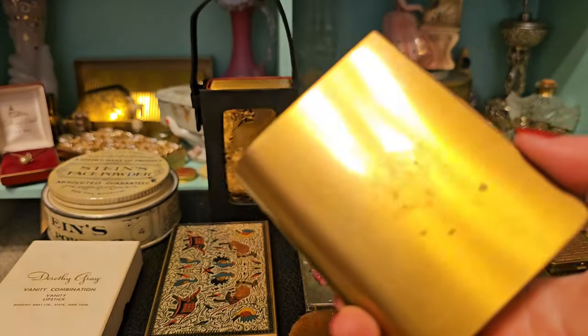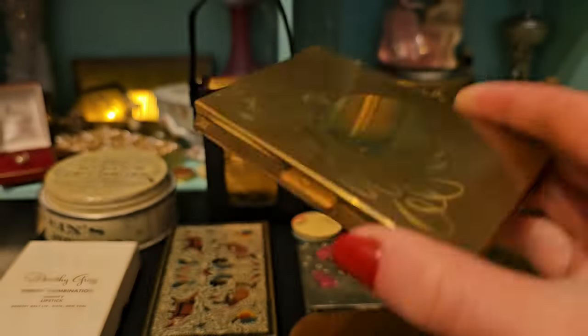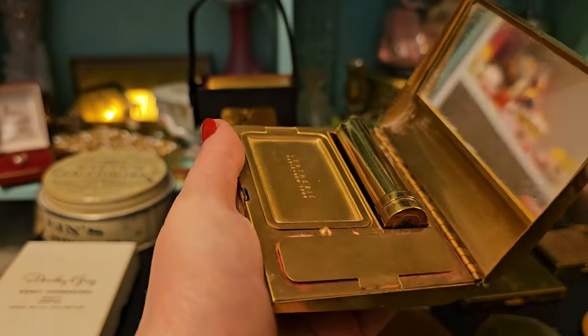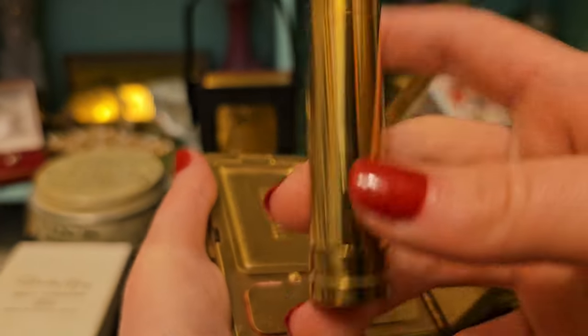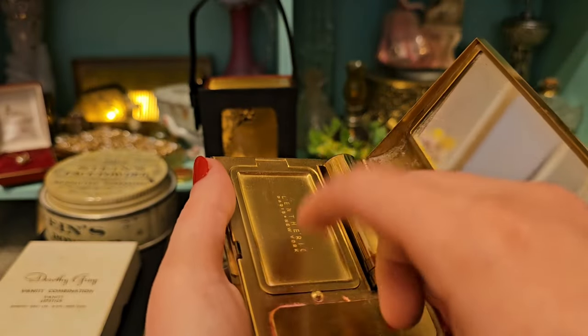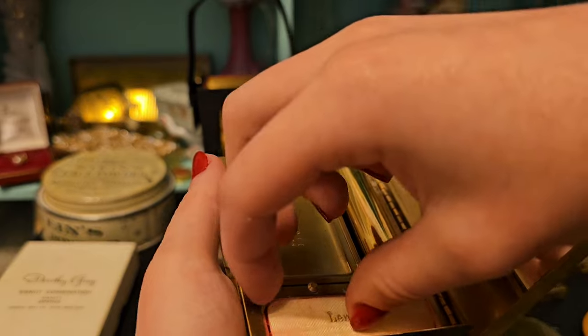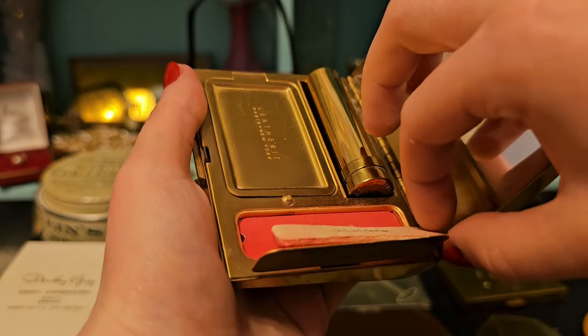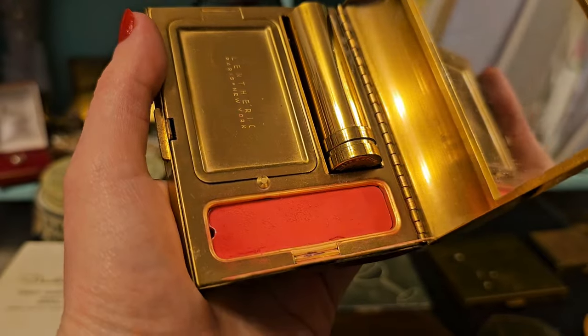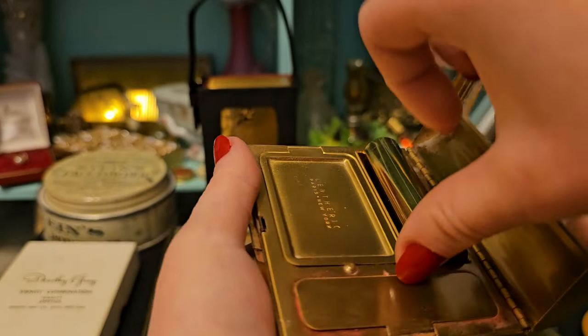this one. I got it in a lot of like 50 compacts or something. And it was an interesting shape. And I was wondering why till you open it. And there's a lipstick in there. There's a lipstick, space for powder, and a weird shape blush. It's so bright in person. The camera is saving your eyes.